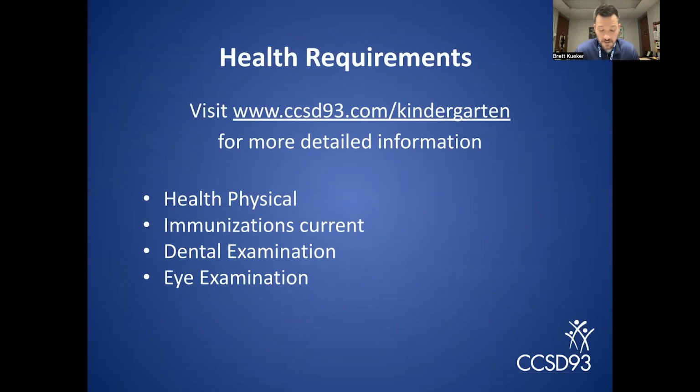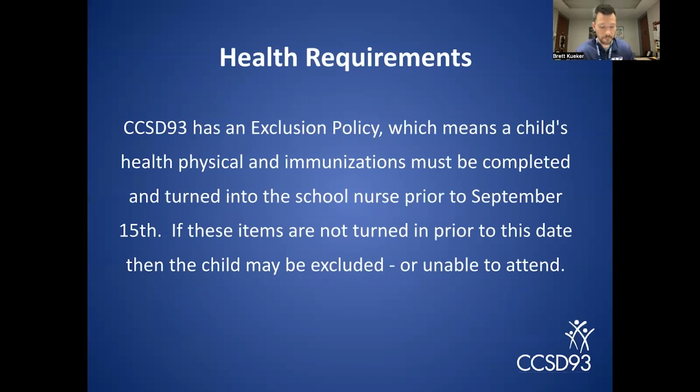www.ccsd93.com/kindergarten. Listed on this slide are some key requirements: health physical, vaccines up to date, dental examination, eye examination. Please be sure to contact your physician to schedule an appointment if you have not already done so.